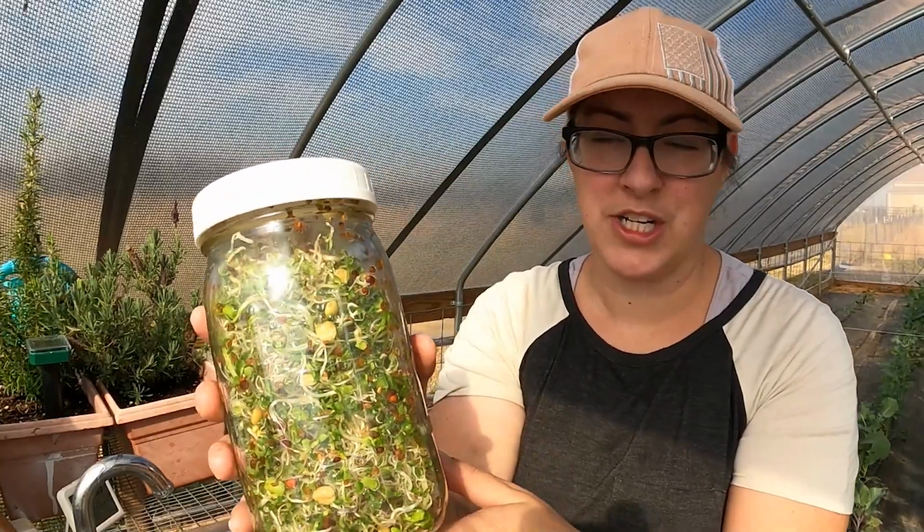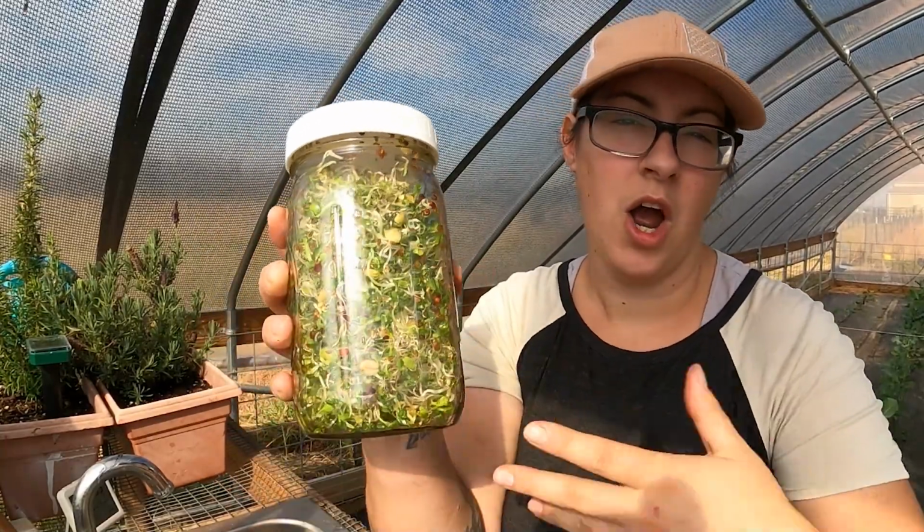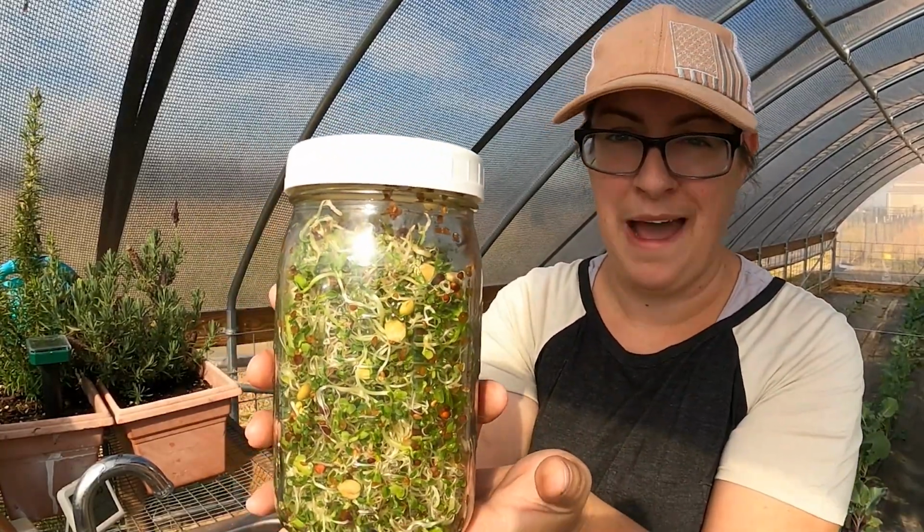I know that my sprouts are done when they have filled up the jar or when around 7 days has passed. It may take a little bit less time or it may take a little bit longer depending on differing environments in different houses. If your house runs a little bit cold, your seeds may take a little bit longer to sprout and fill the jar.